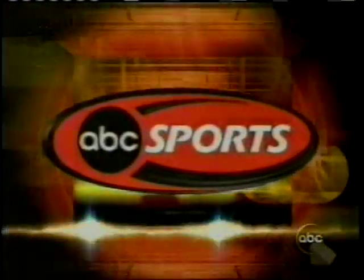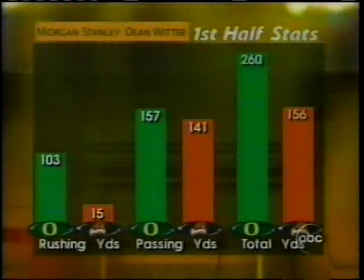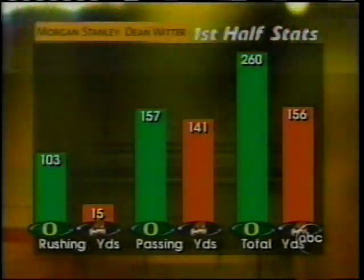Halftime stats. Keith, you watch this game and you think Oregon State is dominating, but if you look at the statistics, here we go. Rushing yards, 103. Morris has 84 of those. Passing yards, Harrington hit 9 in a row. And then total yards, 260. So Oregon not playing that badly, although Oregon State leads by 10.